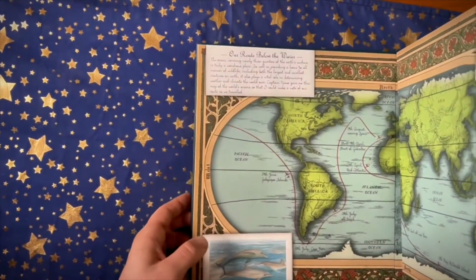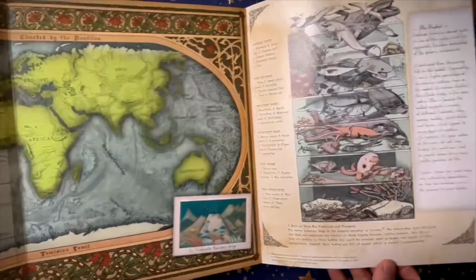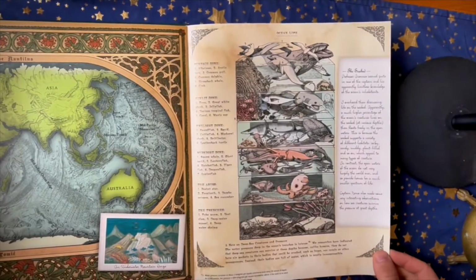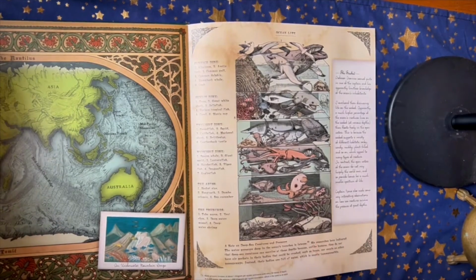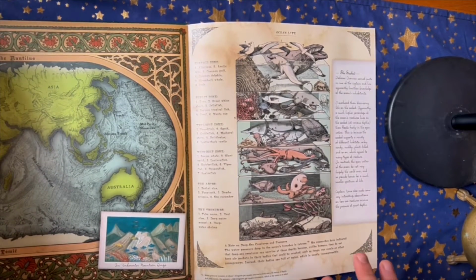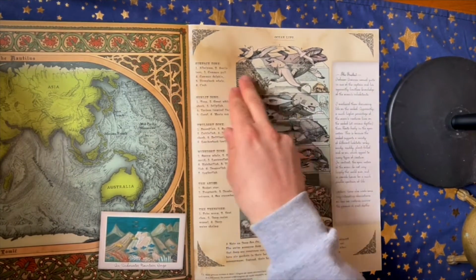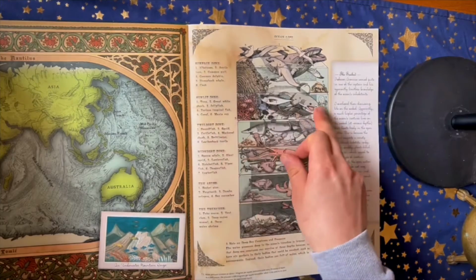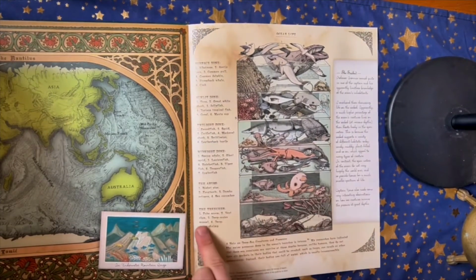And then we have the other side, and here we have ocean life. This is one of my most favorite illustrations. I love it. It reminds me of an old atlas, and again it shows you the ocean life on the surface zone. Then we have the sunlit zone, the twilight zone, midnight zone, the abyss, and then you have the trenches.